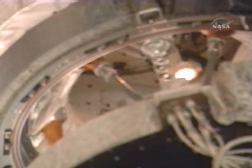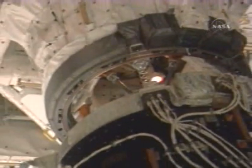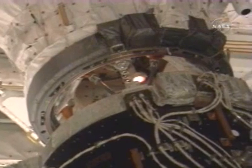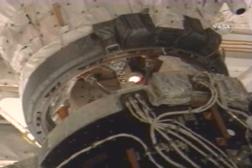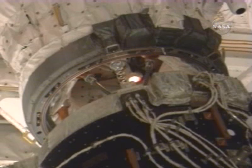Once all parties agree that the rates have been dampened sufficiently, the go will be given to retract the extended ring to seal the interface between Discovery and the International Space Station. That will signal the start of a series of steps to equalize the pressure between the two spacecraft before the hatches would be opened.